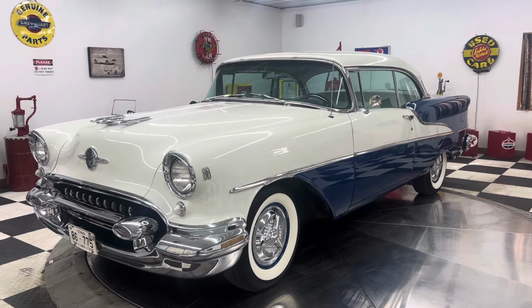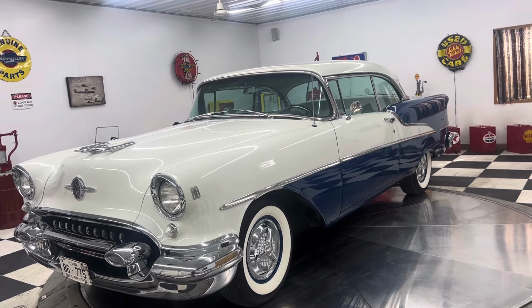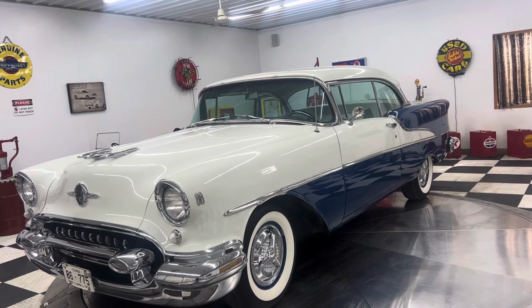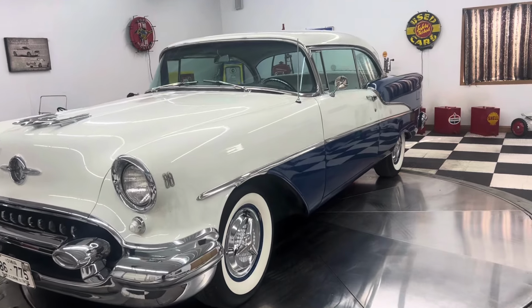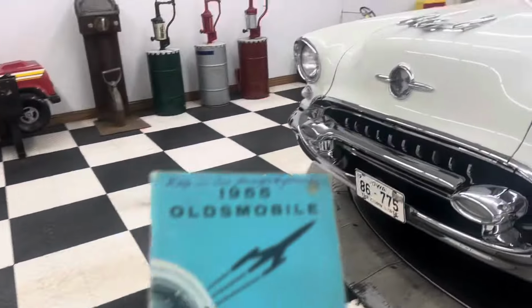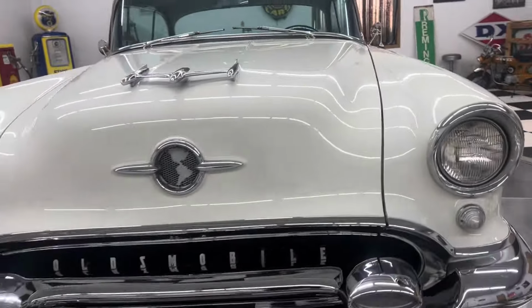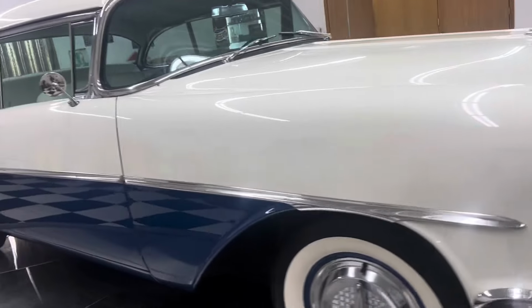This car was originally purchased new at Columbia Oldsmobile in Cincinnati, Ohio, June of 1955. The new list price was $22.95 on this car, and I have that information right here in front of me. I got an owner's manual from 1956 for this car, and it was just written in there, so I thought I'd share that little tidbit of information with you.